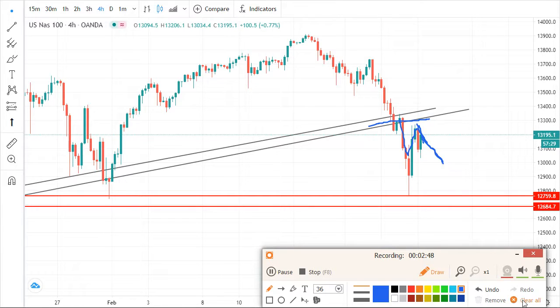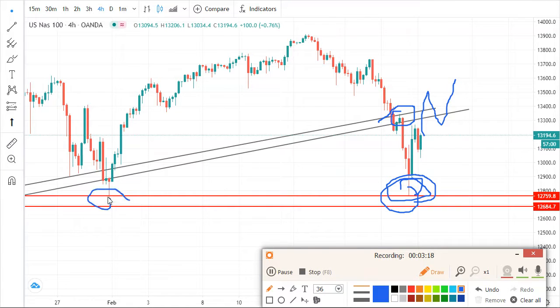But since the market respected this point, and here we have a trend line that has been broken, it's really confusing at the moment. So the best way not to get confused: this one actually is very weak at the moment, so the market can just go up anytime. But you can see the market really did not break this point. It means this one is very strong.